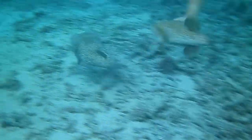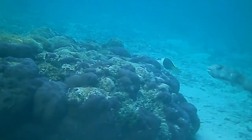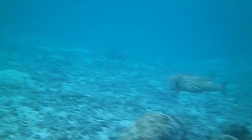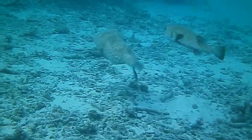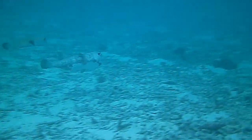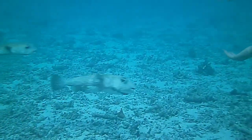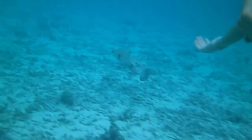We were so amazed at seeing these two pufferfish acting this way because we'd never seen this before. Usually the pufferfish will swim away and hide, but these two just stayed around making circles, and I'm pretty sure it must be their time to mate. Otherwise, I don't know what else could be going on here. They kept swimming around us in a circle. It was pretty cool.